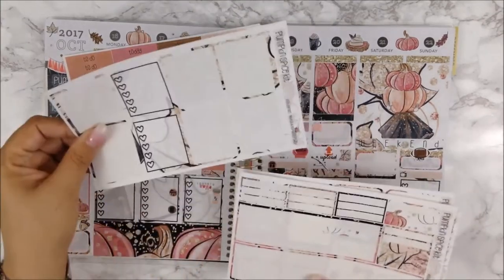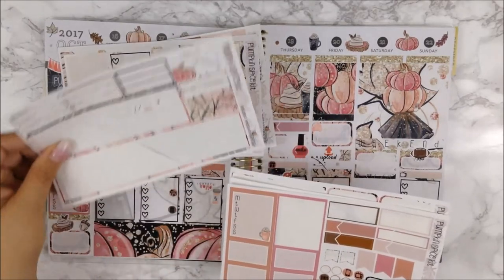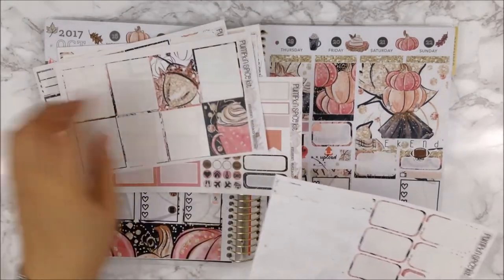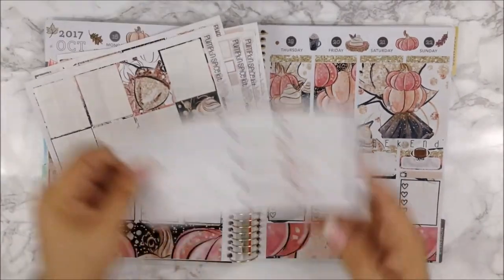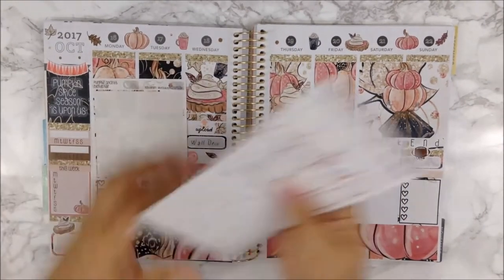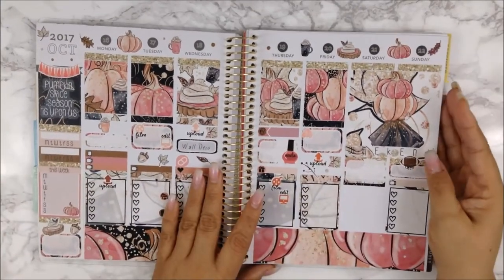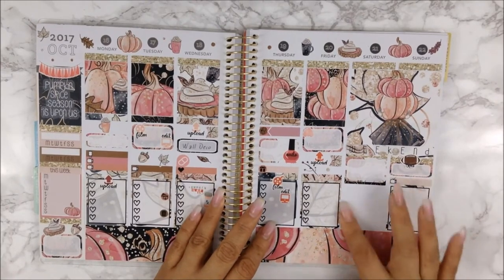I have two check heart boxes there. I've got some decorative washi still. I almost have all of this sheet here. I have two full boxes, which I might even use for my personal planner, and only one half box here on this sheet. So I will keep these next to me in the planner. Most likely I'll use some more for Saturday. Whatever I do, I will fill this in.